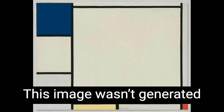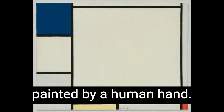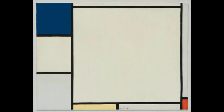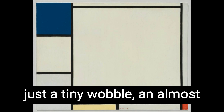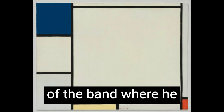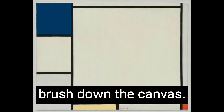This image wasn't generated by a computer. It was, in fact, painted by a human hand. Focus closely on the black lines, and you start to see just a tiny wobble, an almost imperceptible thickening of the band where he couldn't hold the perfect straight line as he drew the brush down the canvas.